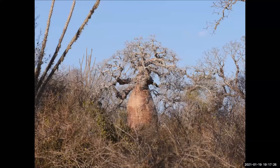Baobab trees occur on Madagascar. And as a matter of fact, in Madagascar there are seven species of baobab. There's one species of baobab in Africa, and there's one species of baobab in Australia. So evolution has taken over on Madagascar and has taken the baobabs into seven distinct species.